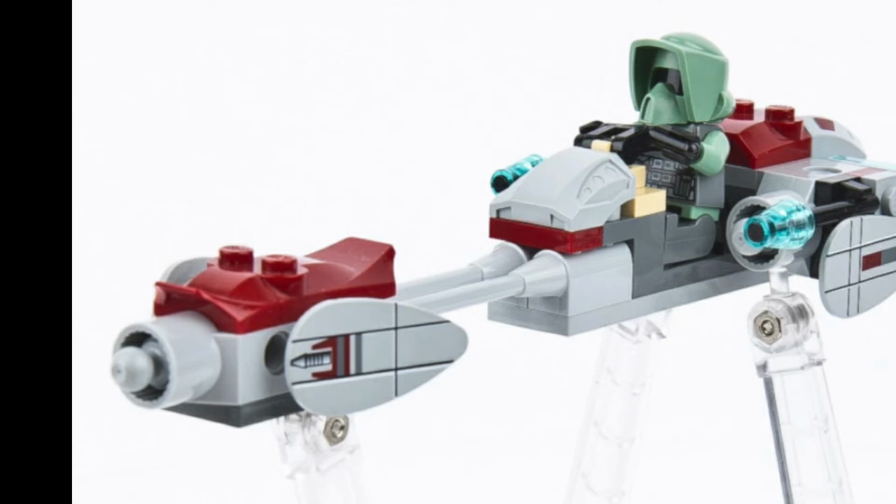There are 3 Clone Wars sets, and honestly, there's this one and another one I'm really excited for, and then there's one that I'm moderately excited for. So let's go into the other one that I am really excited about.